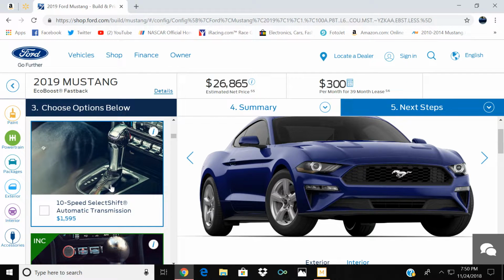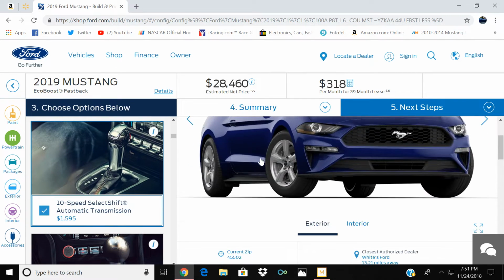I did go with the 10-speed automatic transmission. A couple reasons for that. Mainly, number one is my wife wants to be able to drive the vehicle, which I understand. I probably only let her drive it maybe once a year. But honestly, I really wanted the 10-speed auto over the 6-speed. I've heard some good things about this transmission. So that's what I went with. So right now we're at $28,460 on this vehicle.